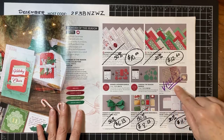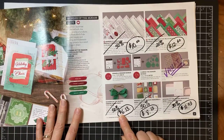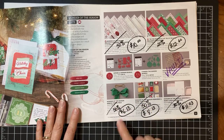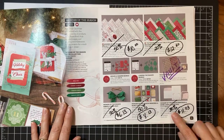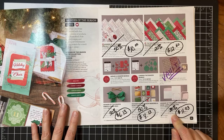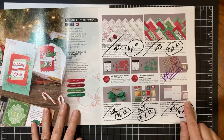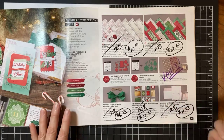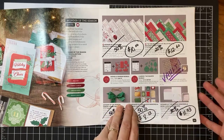The wonderful gems, they'll be going in the vault. They're coming back next holiday catalog. Wonder of the Season ribbon combo pack. So there's some gold cord and some beautiful shaded spruce wide ribbon, 50% off. 50% off the Memories and More, $8.13. 30% off the Wonder of the Season cards and envelopes. I can't grab it from here, but I just did a project with my club ladies using these cards and envelopes, and those designs on them are red foiled. They're very pretty, so quite nice to see those on a special here.